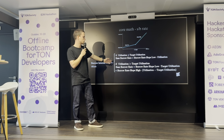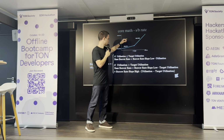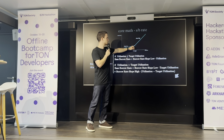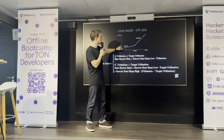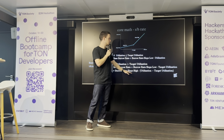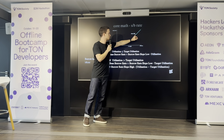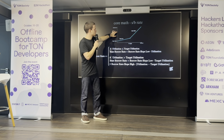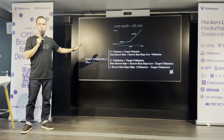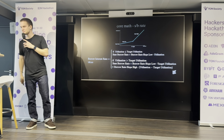So if utilization is more than U target, we basically calculate it as base borrow rate plus supply low multiplied by target. So we came up to this point, like this interest, and after U target we calculate rate high multiplied by the delta between U target and utilization, so like this part. And after these calculations we will come up somewhere here, and basically that's it. I think that's the hardest point of the presentation. So after we pass this, everything seems easy.